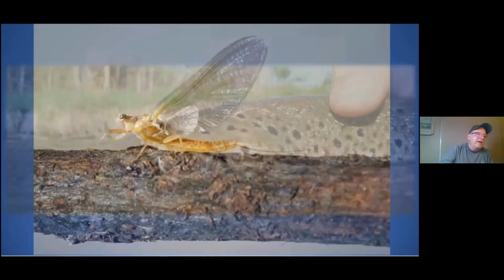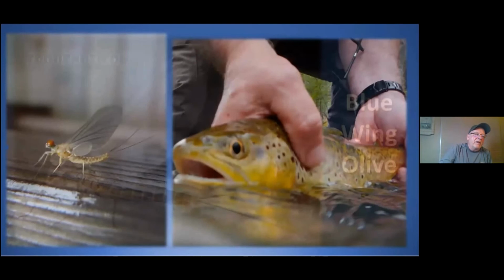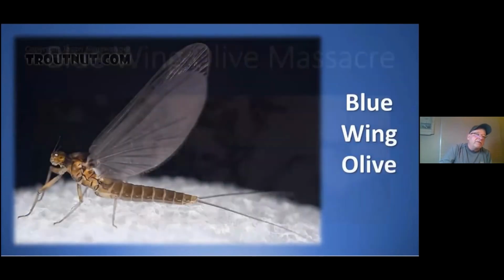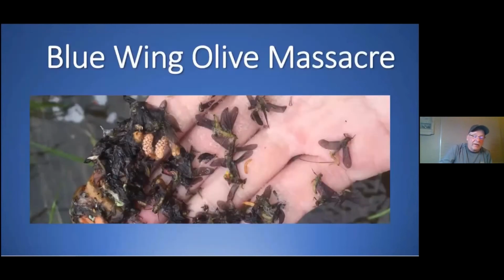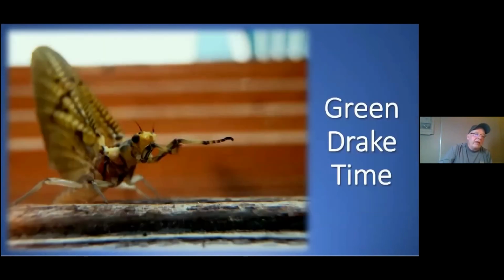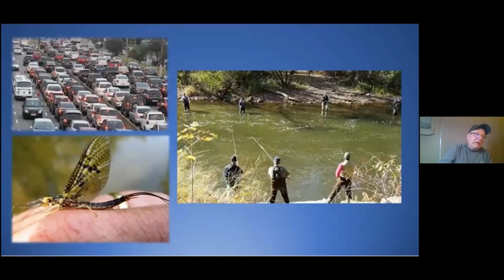So, the sulfur hatch, that's a great hatch. And then the blue-wing olives, when they come off, it can be disgusting. And they feed heavy. And then there's the green drake. And when the word gets out, what happens? This is what it ends up looking like, right?